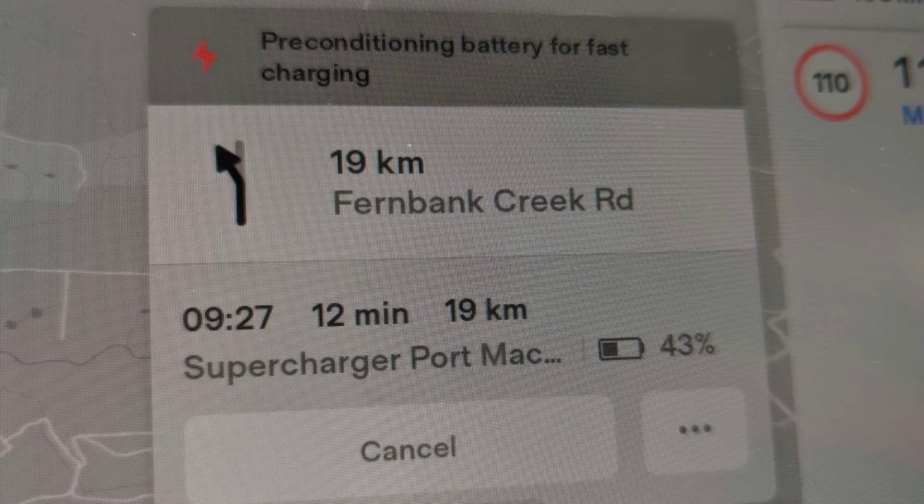When the route that you've planned includes stopping at superchargers, Tesla will precondition the battery so that it charges faster. That doesn't seem to cost anything in terms of distance, but it certainly makes it charge quickly.